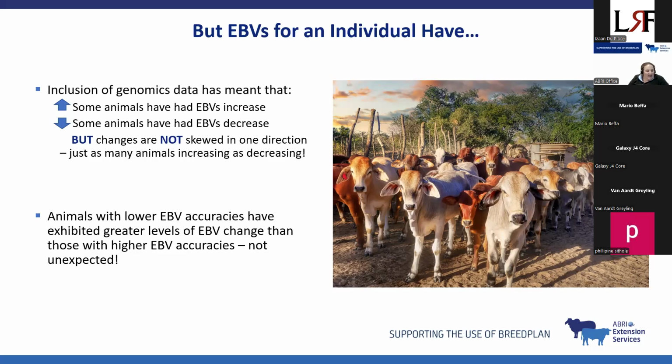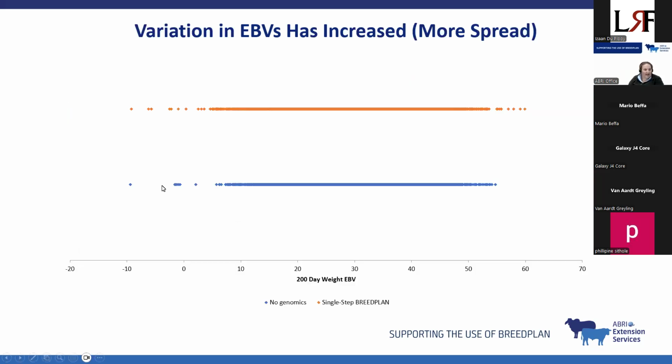And what we also saw is that animals with lower EBV accuracies have greater levels of EBV change than those with higher EBV accuracies. And that's not unexpected. Genomics is another source of information. So when you add additional information into the calculation of BreedPlan EBVs, animals with not a lot of data behind them, so lower EBV accuracies, are more likely to change when you add additional information. Animals that have lots of data, so proven sires with high EBV accuracy, if you add some extra performance data, they're not likely to move as much because they've already got quite a lot of information behind them. So that wasn't unexpected. We were very pleased to see that happen.